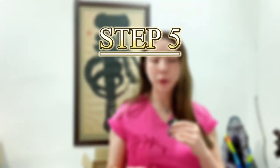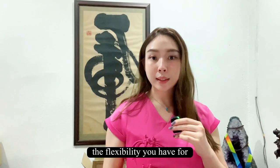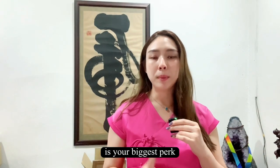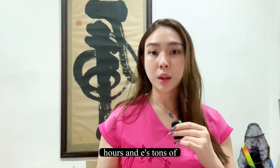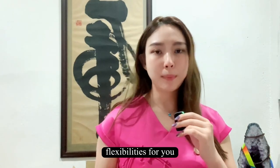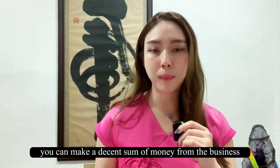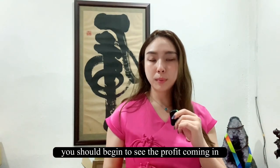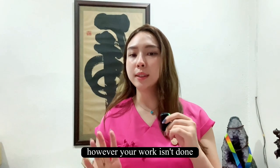Step 5, optimize your vending machine performance. The flexibility you have for running a vending machine business is your biggest perk. You can set your own hours, and there's tons of flexibility for you. Plus, you can make a decent sum of money from the business. Once your vending machine starts to operate, you should begin to see the profit coming in.